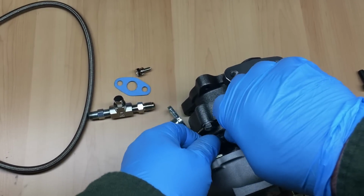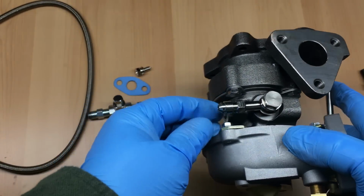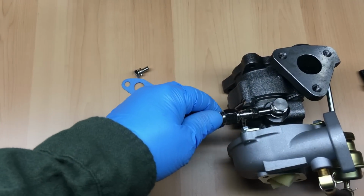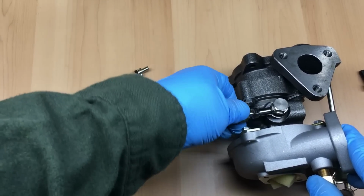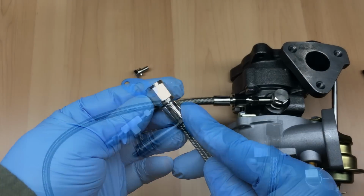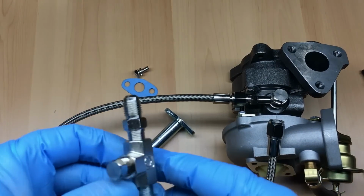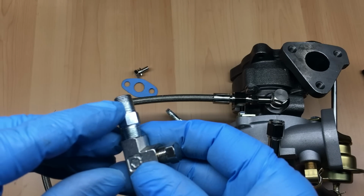Yeah, that seems fine. Now, we're just loosely assembling stuff right now, and we'll certainly tighten stuff up later. Okay, it looks like this is a 2AN fitting. Let's see if the braided hose fits. So far so good. Let's check the other end, and yeah, this is another 2AN fitting. And it looks like this thingy here has the matching male fitting. Now over on this side, we have a 1/8 inch NPT fitting.